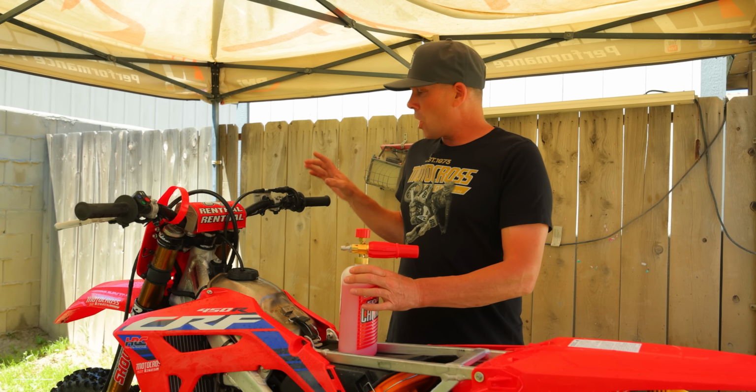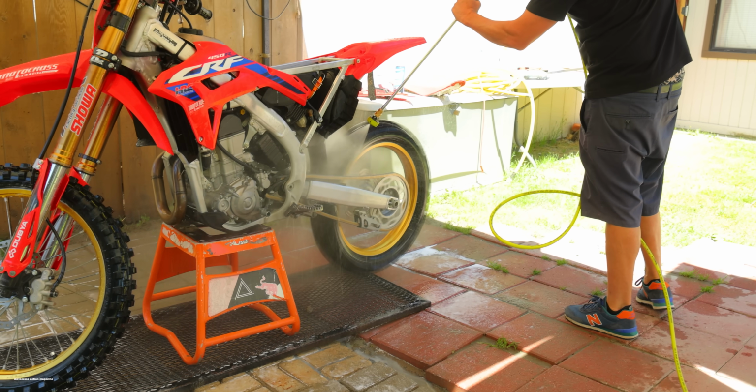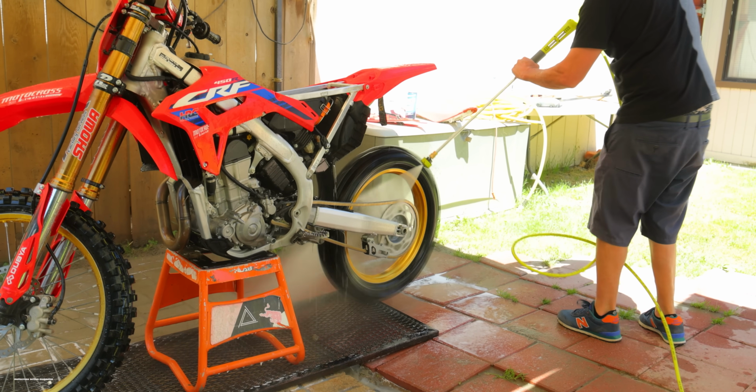Today, a couple little random things when washing your bike. Electronics. No electronics like to be that wet, so when washing the controller on your bars or your kill switch, the least amount of water you can spray on them will definitely help make all the electronics last longer.